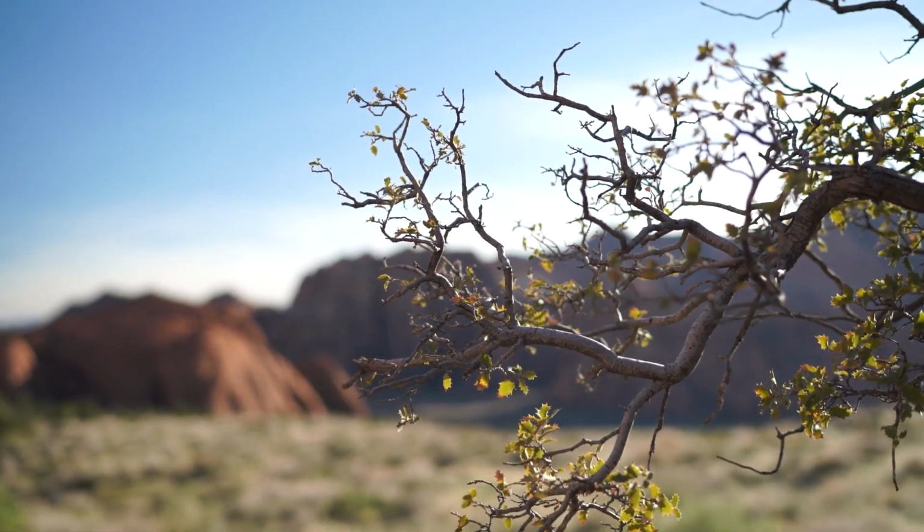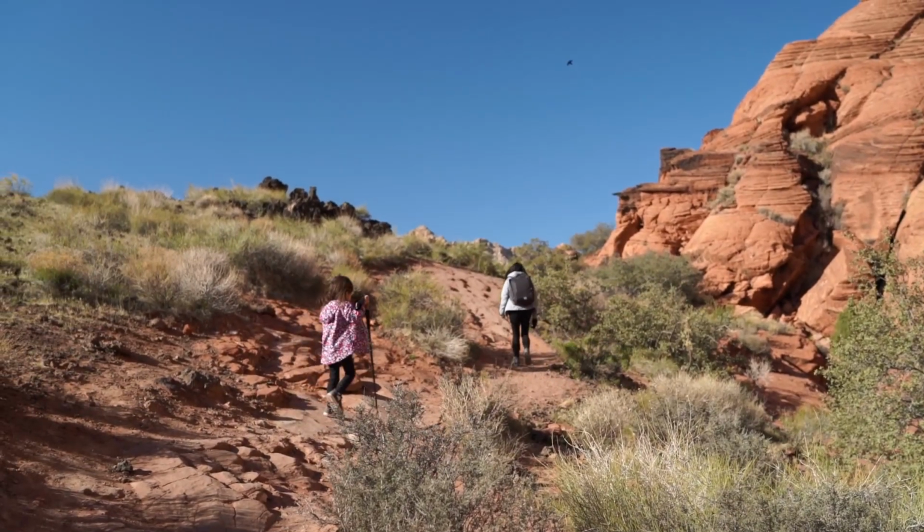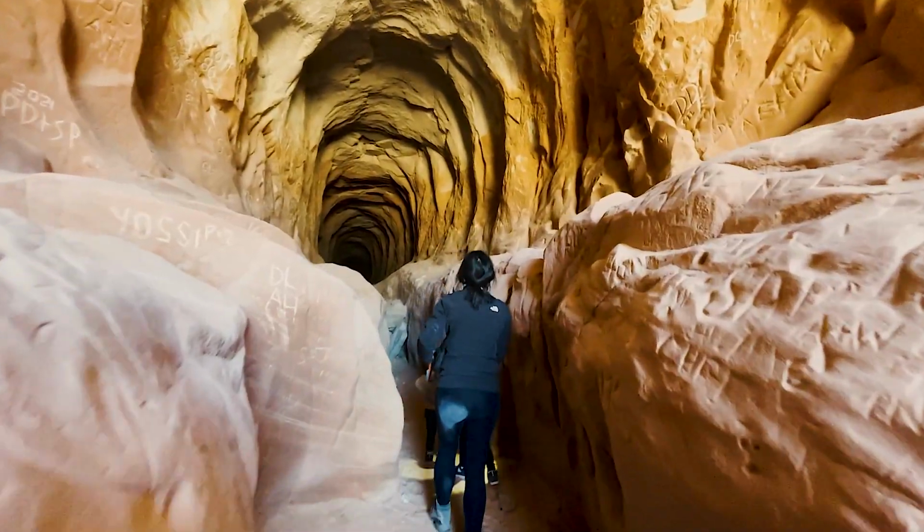Snow Canyon State Park was gorgeous, and we wish we could have seen more of it. From what we saw, it was a highlight of our trip, and it coupled well with our time in Zion and the areas heading out towards Kanab.